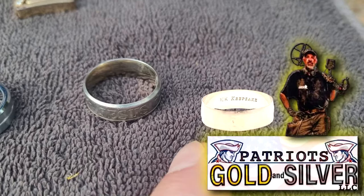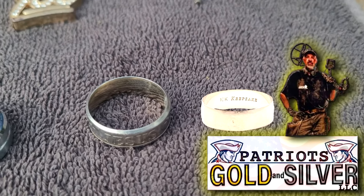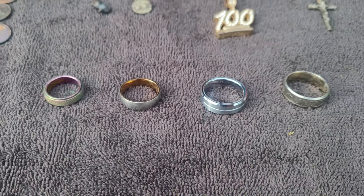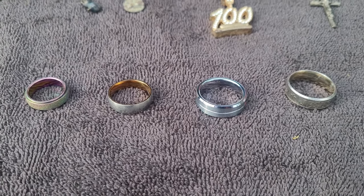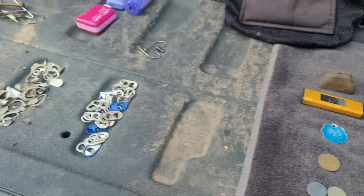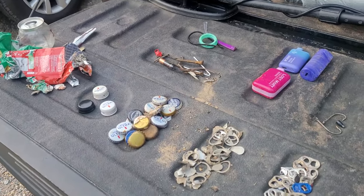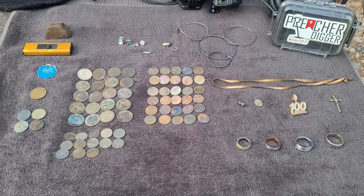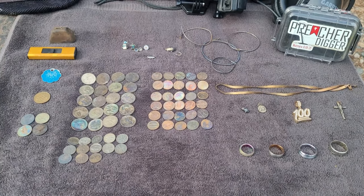I've already cashed it in. I turned my gold in to Plugmaster Ford, so it's already gone. And so it's not in the video, but it'd be in the pictures. But anyway, I got 5 rings on this last video, and had a great time with it. So there's my trash. And here is all the treasures on this last video for water detecting of 2023.